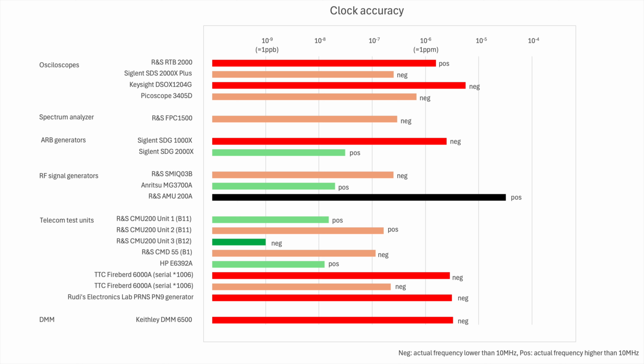And I also added in my own do-it-yourself PN9 generator. It just has a 10 megahertz crystal there, and it behaves as you would expect. It's about 1 ppm, a little bit more, 1.5 ppm. And that is just a crystal of I think €1 or so. This is how good we get if we just have a crystal without any type of correction. And we got the Keithley DMM, which clearly must just have this €1 crystal as well.